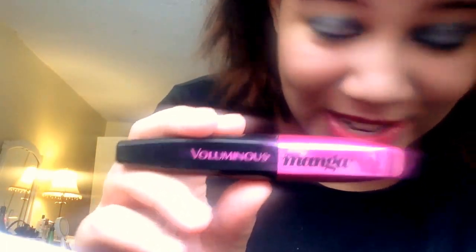On my lips, I used Calvin Klein lip color in Spiked. It's number 510, and I just absolutely love this color. I think it's just so great, and as soon as I saw it on the shelf, I knew I had to have it. So that's that color. And on my eyes, I honestly just use, I can't even say that word, Voluminous. And I just use Miss Manga because I think it works really well and makes my eyes pop.